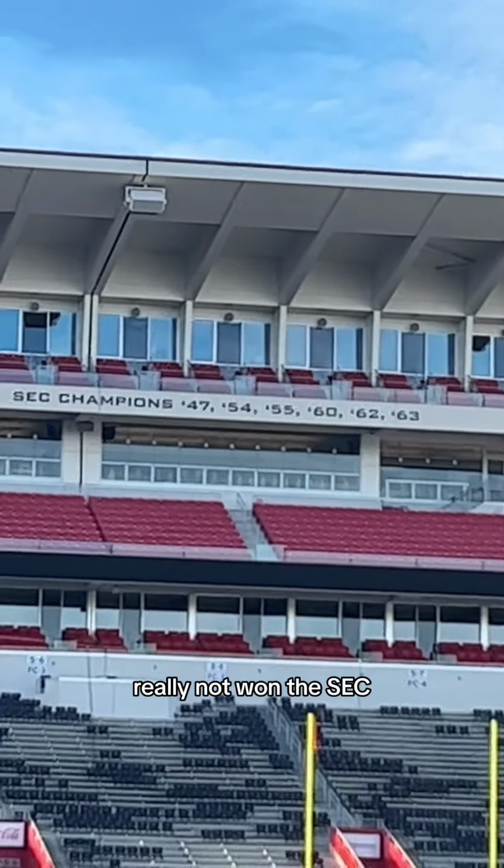Has Ole Miss really not won the SEC since 1963? Ole Miss is a pretty respectable program. I can't believe not one has gone their way in 60 years. This looks like the type of place I can find a lot of cool stuff.